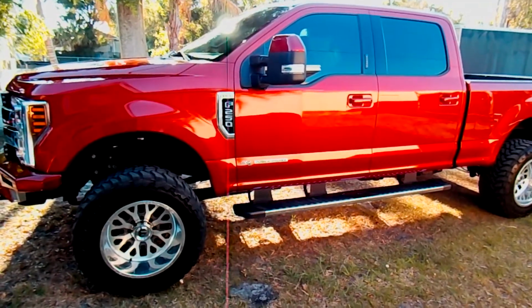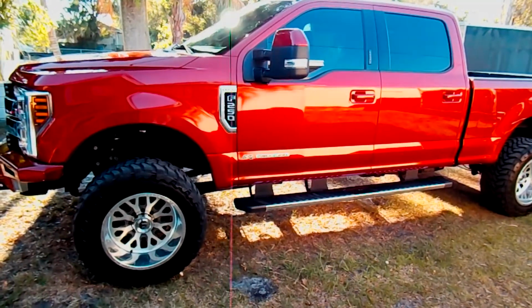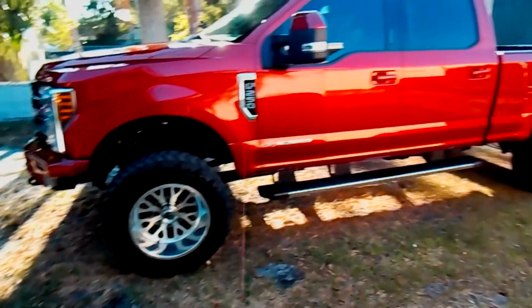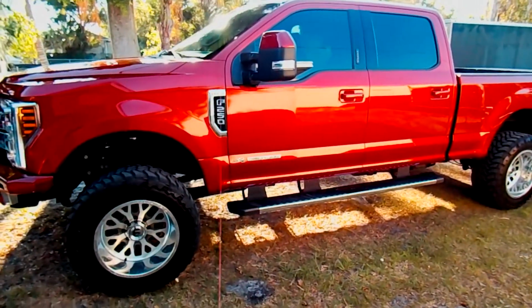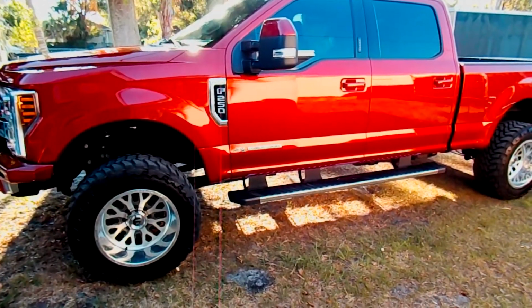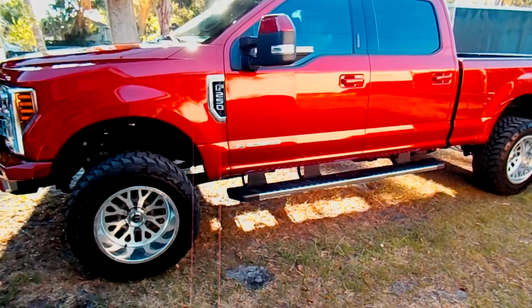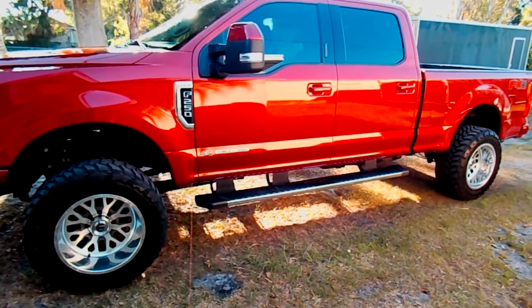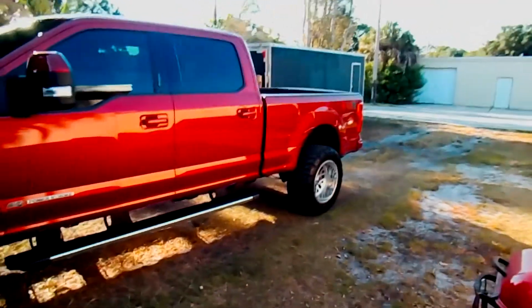Obviously we got the 6.7 Power Stroke. That's a $9,120 option. And then we had the all-terrain tires on here, but obviously we swapped those out for real all-terrains. And then we got a 3.55 electronic locking axle. That's a $390 upgrade. We have the FX4 off-road package. That's a $400 upgrade.